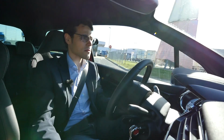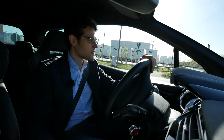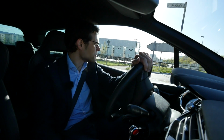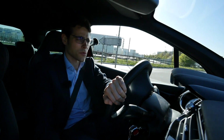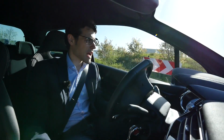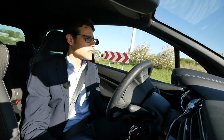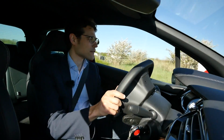Good acceleration. Shifting is also better than with the diesel engine, definitely. With the diesel engine, the manual shifting process was sometimes a little bit harsh, with a lot of resistance. Here with the petrol engine, it feels better, definitely. So we get out here.